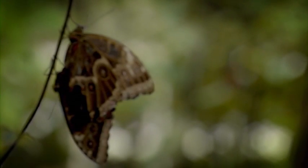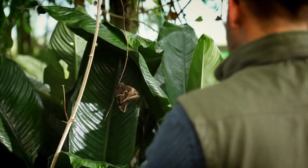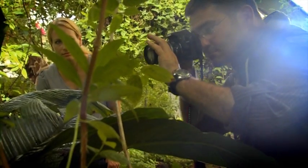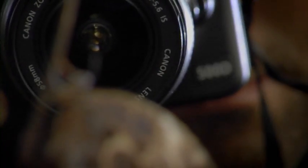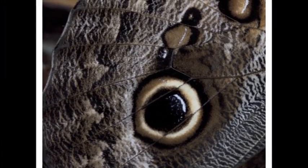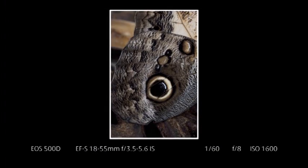They're very sensitive to movement, so we've got to go in there really gently so not to scare them off. And don't forget that when you come out, be just as careful because you may need a second shot. This is an amazing shot.